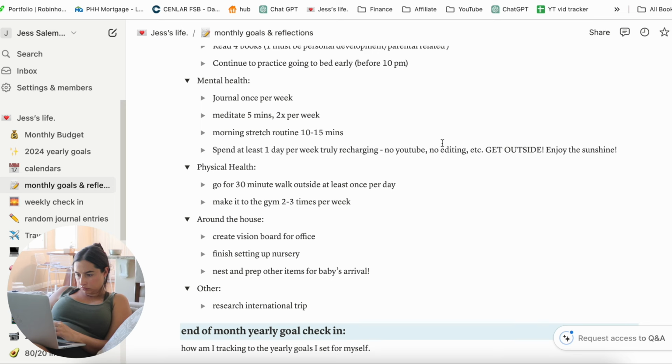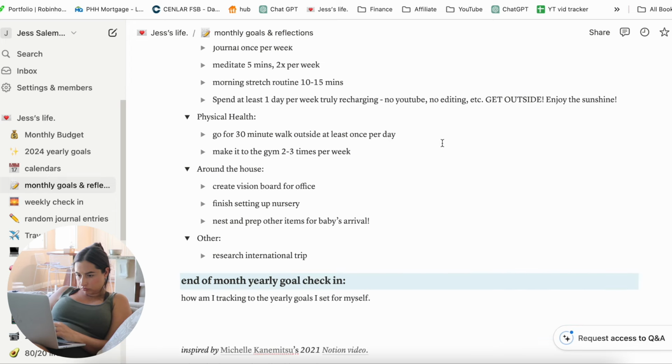Next category was around the house, and for this I mostly just want to work on finishing setting up the nursery and nesting. And then for the last category, I just did other for something that doesn't really fit in other categories, and for this I just have continuing to think about our potential international trip. And those are all of my goals for the month of May.